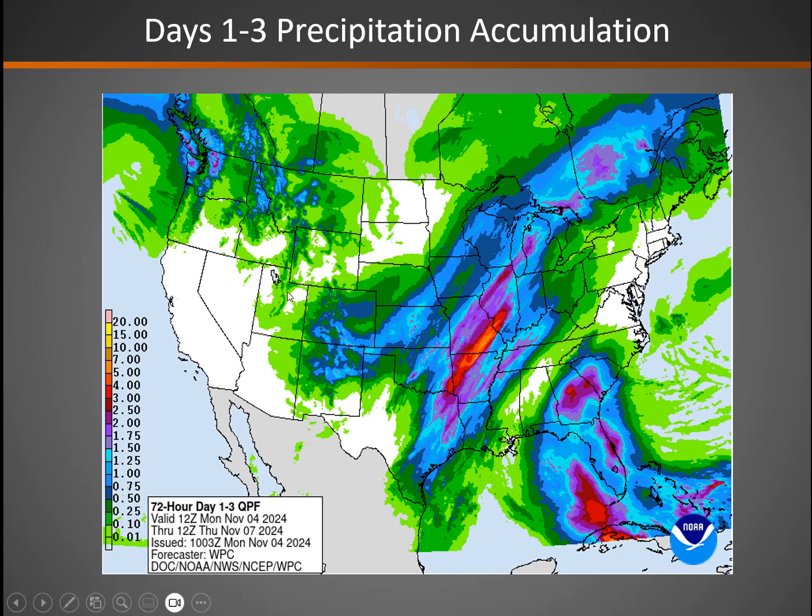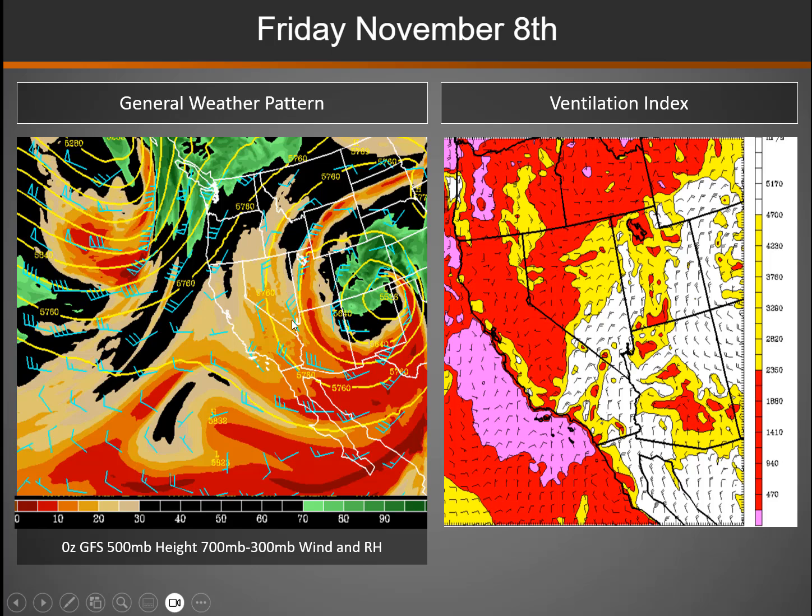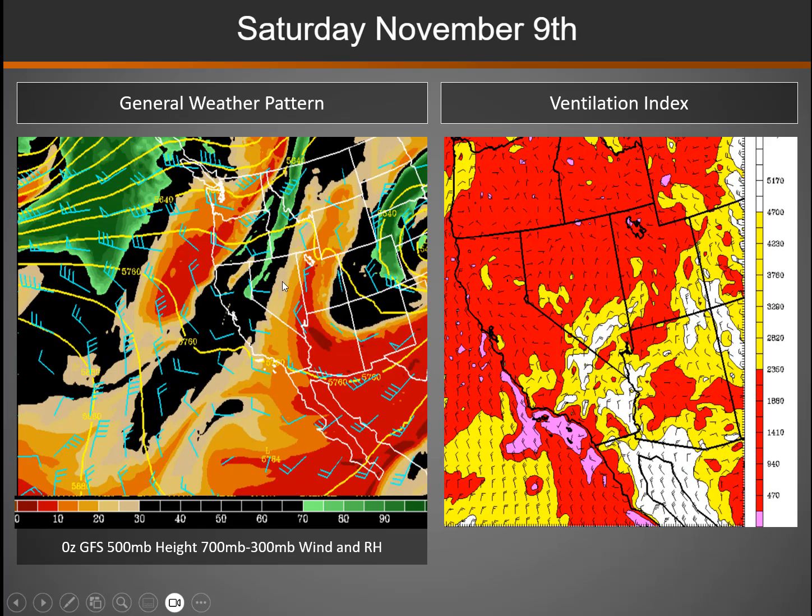3-day precipitation totals indicated through here, some light to locally moderate amounts across the higher terrain. It's going to be cold though. It's going to be in the form of snow. On Thursday, that deep low pressure area now intensifying over Arizona, so we continue with that strong northerly flow, again enhancing areas down in the southern portions of the geographic area, and that northerly flow continues on Friday, but dry air. We start warming up.